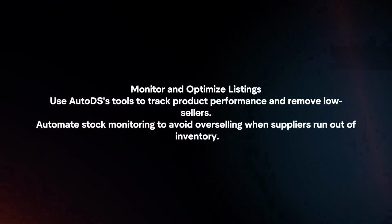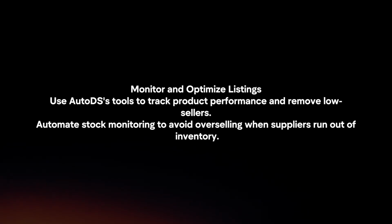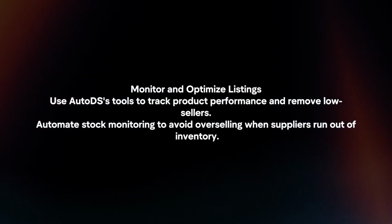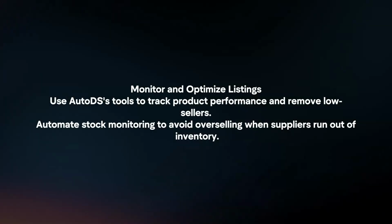Monitor and optimize listings. Use AutoDS's tools to track product performance and remove low sellers. Automate stock monitoring to avoid overselling when suppliers run out of inventory.